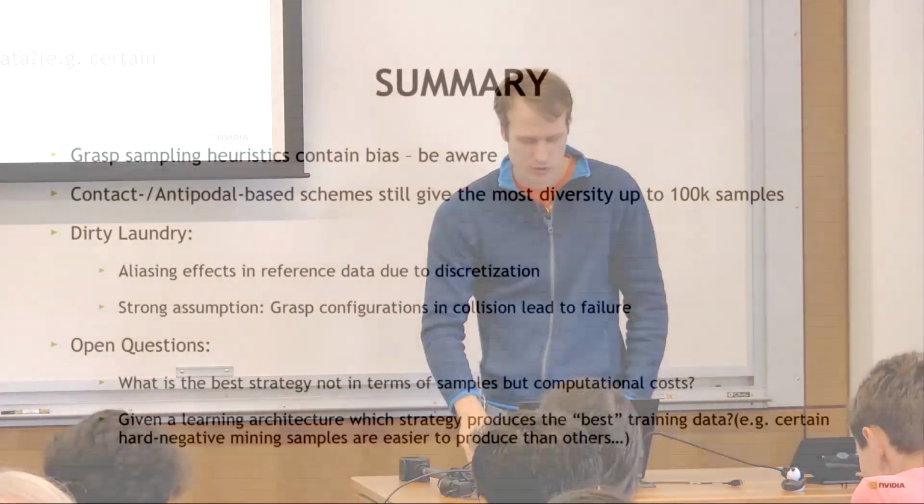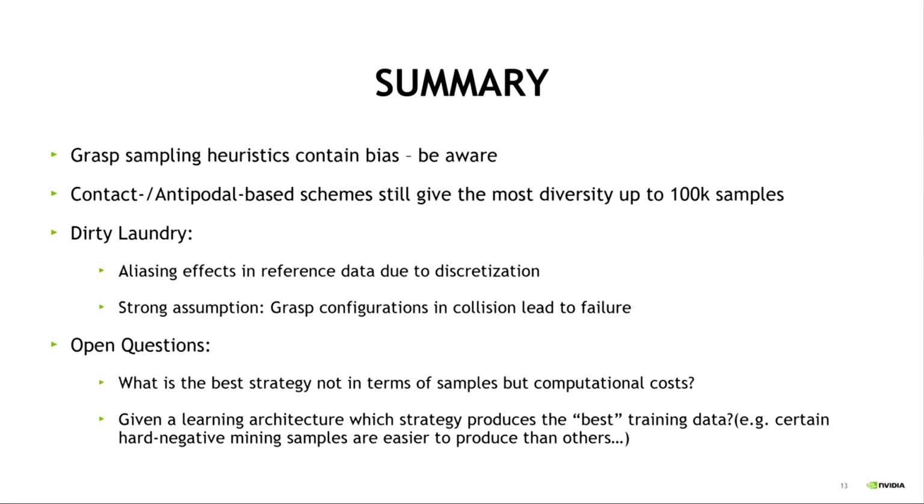And some open questions are still what is actually the best strategy, not only in terms of number of samples, but in terms of actual computational costs. And also, given a particular learning algorithm, what is actually the best training data? Because you might not only want to have all the positive grasps, but you want grasps that are on this boundary between being successful and not successful, if you want to learn good models.